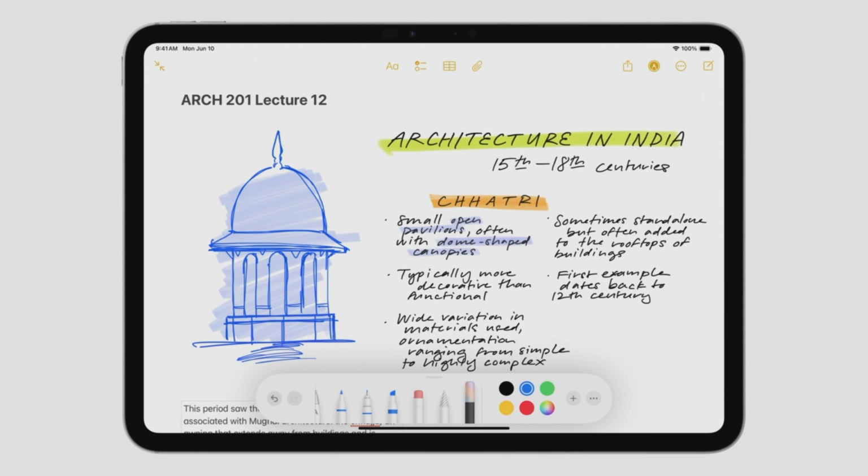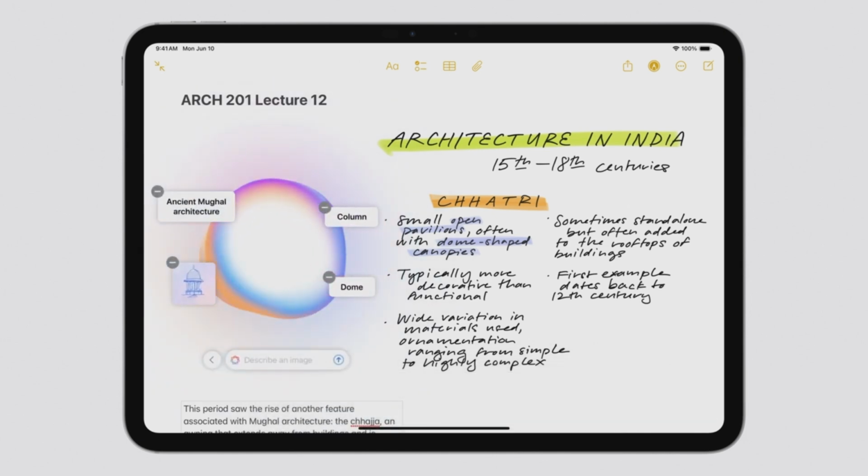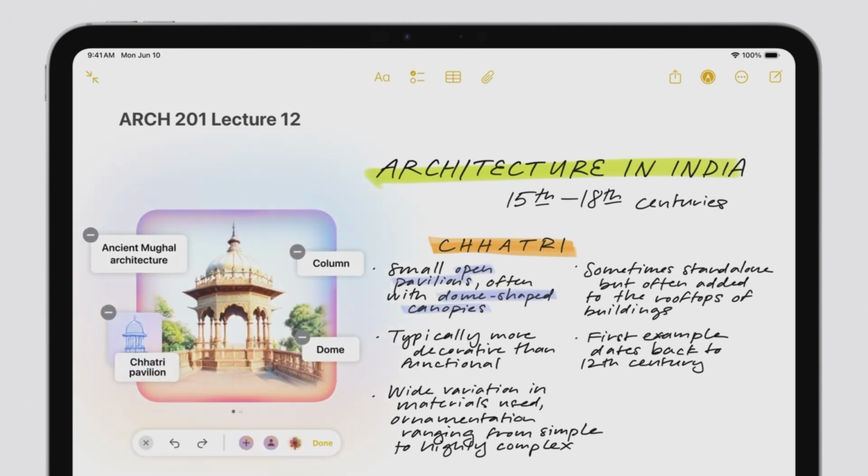Suppose you want a better image for your architectural history course. With Image Wand, you can circle your rough sketch using Apple Pencil to open up an image playground within your note. Image Wand uses on-device intelligence to analyze your sketch and words and creates an image for you.